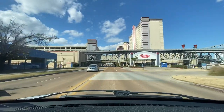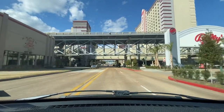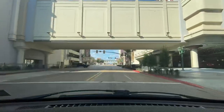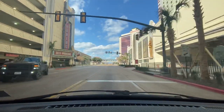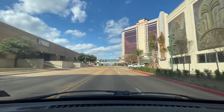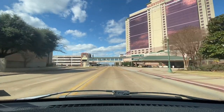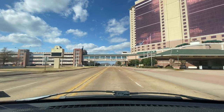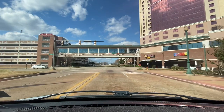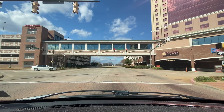So it looks like the casino has a big portion of the downtown area. That's what it seems like. The casino has a big portion. Self-parking on our left. Now let's make this left on Fannin. Hotel and casino on our right. Stageworks of Louisiana on our left. Smokey Joe's Cafe on our right, and the International Buffet. Let's make this left on the 100 block of Fannin.